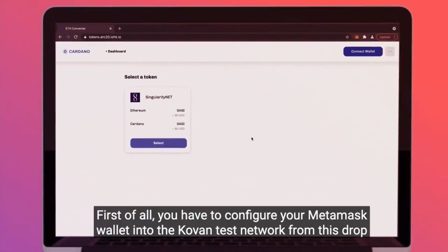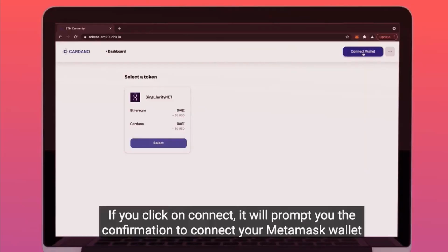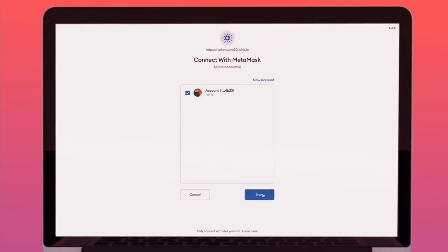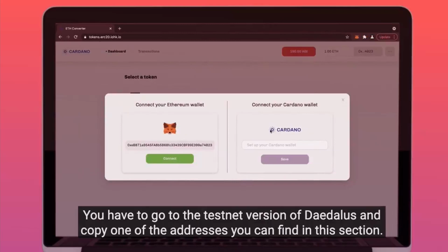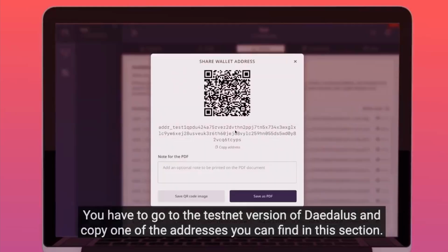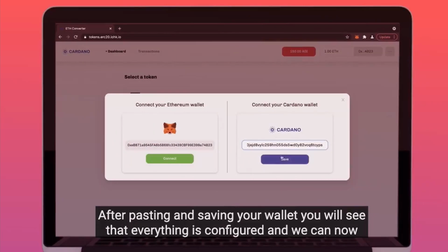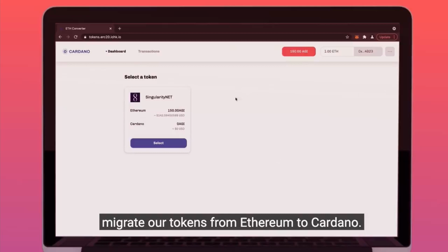First of all, you have to configure your Metamask wallet into the Kovan test network from this dropdown. And then you can connect your wallet. If you click on Connect, it will prompt you for confirmation to connect your Metamask wallet. And then you have to connect also your Cardano wallet. You have to go to the testnet version of Daedalus and copy one of the addresses you can find into this section. After pasting and saving your wallet, you will see that everything is configured and we can now migrate our tokens from Ethereum to Cardano.